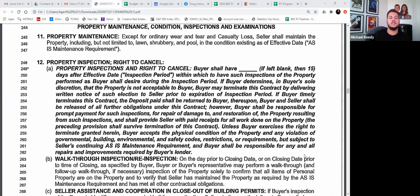Unless buyer exercises the right to terminate granted herein, then the buyer accepts the physical condition of the property and any violation of governmental, building, environmental, and safety codes, restrictions, or requirements, but subject to seller's continuing as-is maintenance requirement, and buyer shall be responsible for any and all repairs and improvements required by buyer's lender. Right?